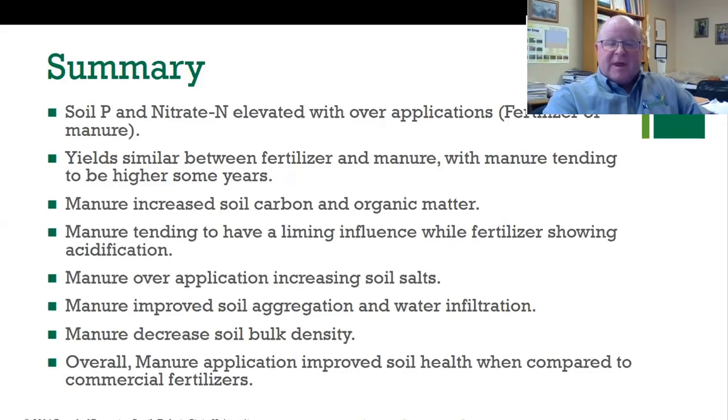Manure improves soil irrigation and water infiltration, which I show in there, which is very important for improved soil health. Prevents runoff and water quality issues as well. Manure decreased soil bulk density was pretty clear, which is very important for plants and their rooting ability in the soil, and also water infiltration. It's all related. So overall, manure application improves soil health when compared to commercial fertilizer.